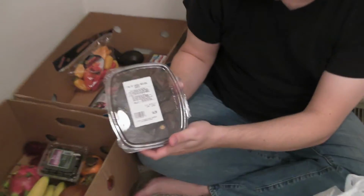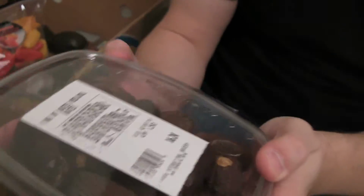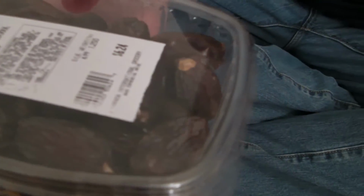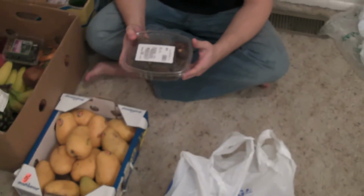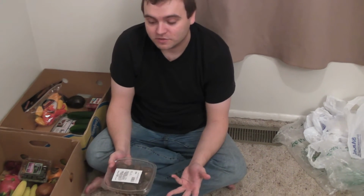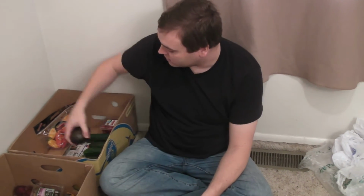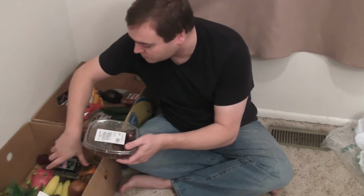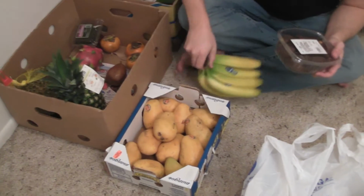Medjool dates. King of dates. Medjool dates. Got all those for $6.24. I'll probably put those in my refrigerator because they were refrigerated at the store. A good way to tell if something needs to be refrigerated is if it's refrigerated when you buy it. If it's refrigerated when you buy it, then it probably needs to be refrigerated. If not, then it doesn't necessarily have to be. Or if your avocados are getting too ripe, then you can put them in the refrigerator to stop them from ripening so much. I'm going to take these out because I'm going to put those on my counter.